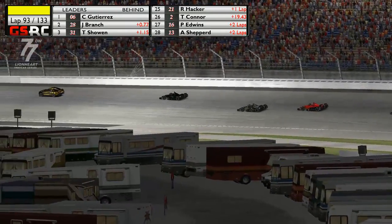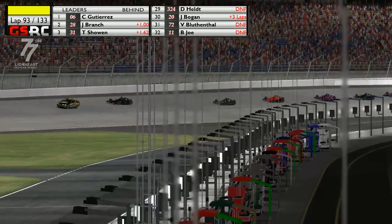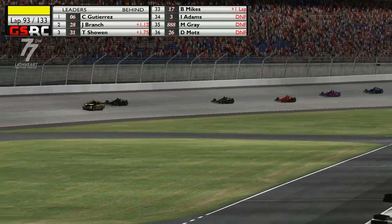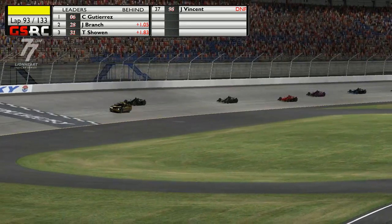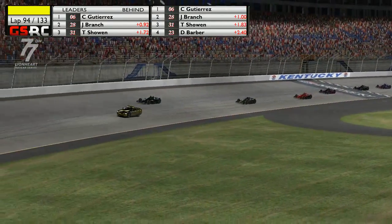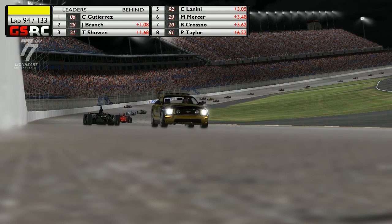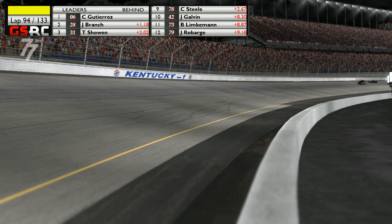I mean, the race has worked out really, really interesting as it has progressed. So, we're taking a look at things. Nobody else is hitting pit road. Are we going to get the one to go this time by? Yes, we are. So that's going to settle some things out up front. Gutierrez still your leader, followed by Branch and Schowen, Barber in fourth, and Lanini in fifth.